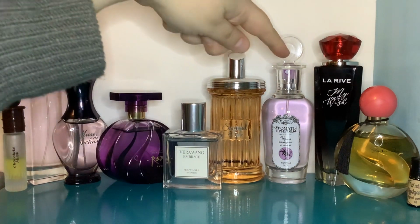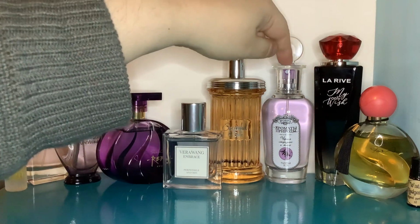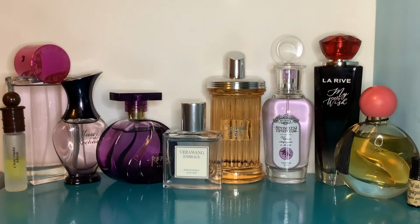Like, I think you might have to pay about 30 quid for these now, but only because you can't get them from Russia. So obviously people are charging more for them, purely because they are incredibly rare, and also this whole range I think has been discontinued.